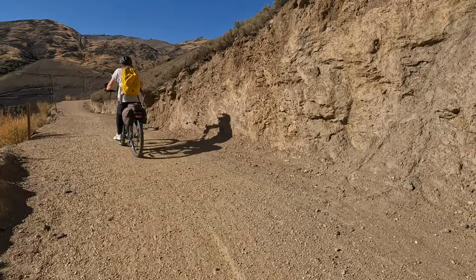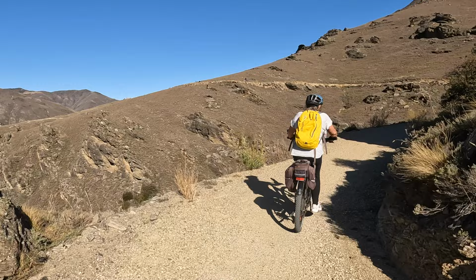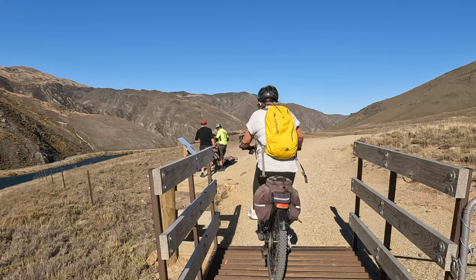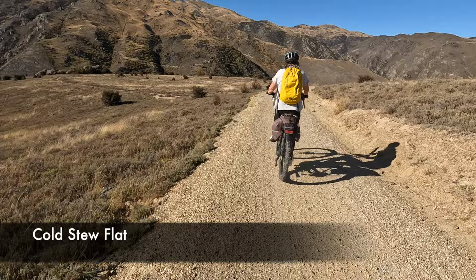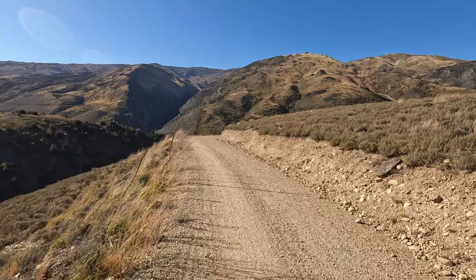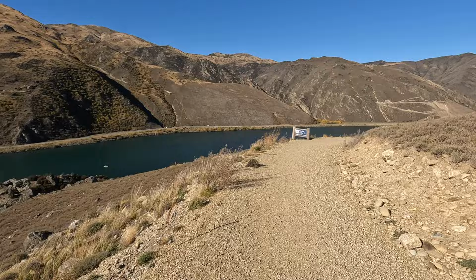The lake is a long way below us here. We're just coming through Cold Stew Flat. Oh, a bit of high wind here. Not too bad though. We've only had one really bad gust of wind that made us think twice. Most of the time it's been pretty good.